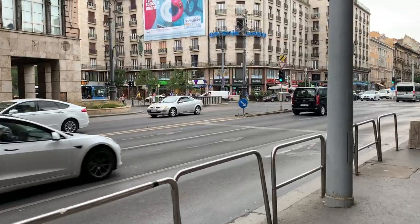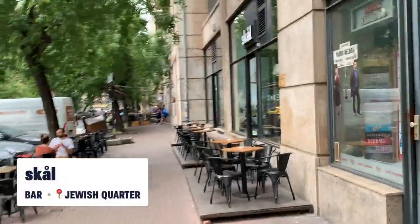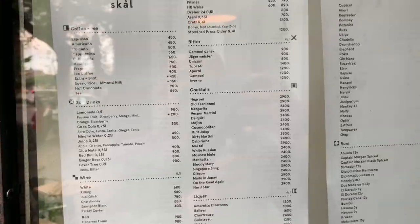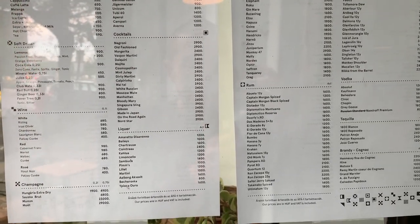You're coming. Are you feeling deja vu? So this is Skål. We have walked by many a times. This might be the time to pull the trigger here. Let's take a look at the menu. Here is a quick look at this. Sorry, this is so small. Feel free to pause.